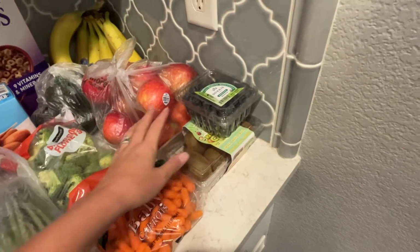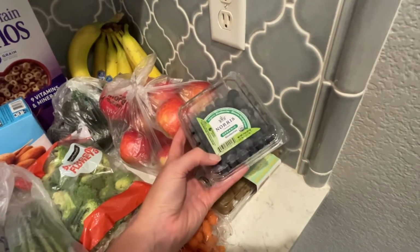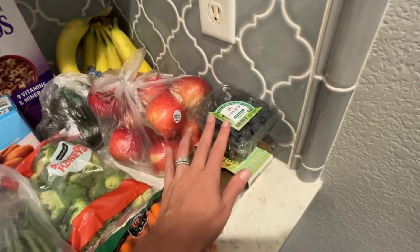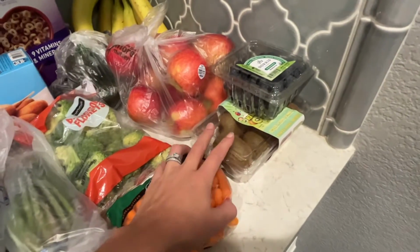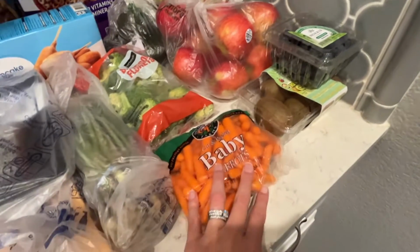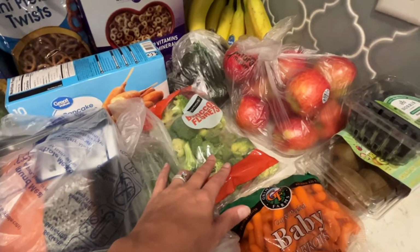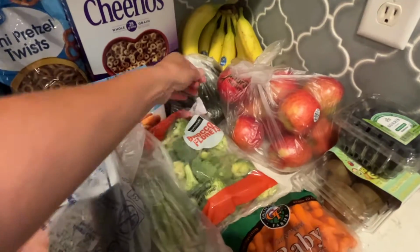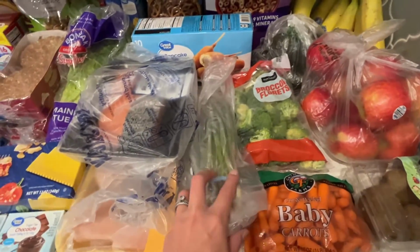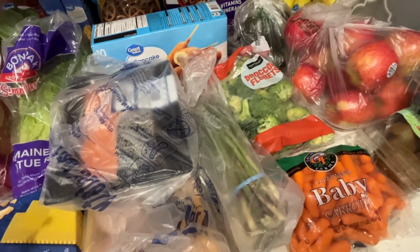For more fruit, blueberries, and they substituted these. These are organic, but I just got regular blueberries, and then they didn't have those, so Walmart substituted them with these organic ones. I got kiwis. My kids really love kiwis right now. Baby carrots. We eat baby carrots every week. Broccoli is our go-to veggie, so I get a bag of this pre-cut, ready-to-go broccoli every week. I'm going to do asparagus this week with this salmon. So asparagus and salmon will be a totally delicious dinner.